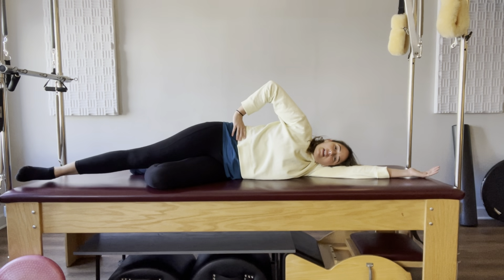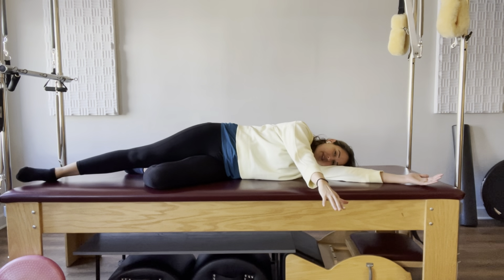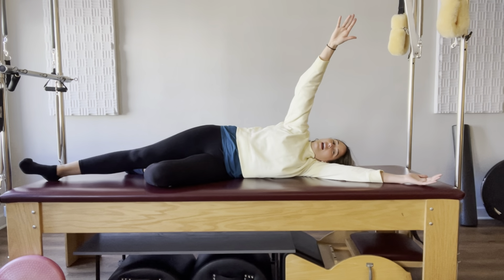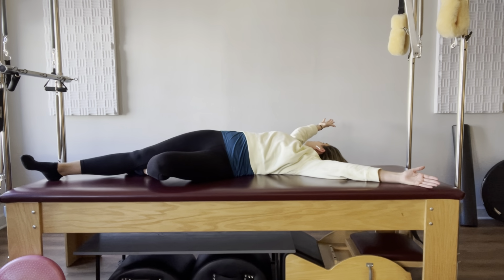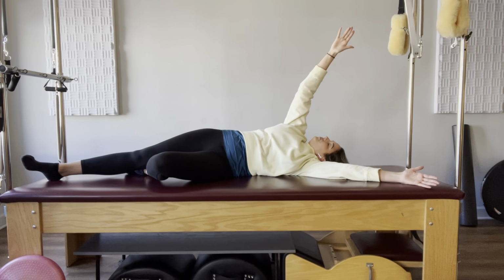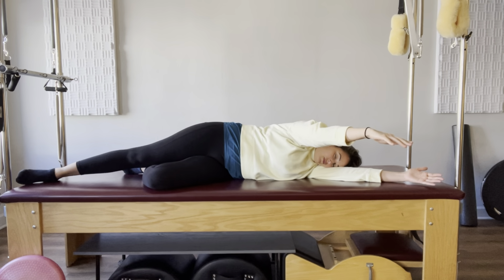Resting here, top arm is open, and let's start to open that hip, shoulder, head can come along with. And bring everything back as a set. Two more.